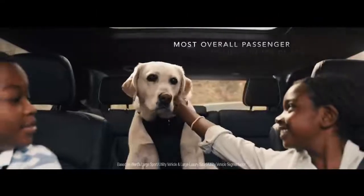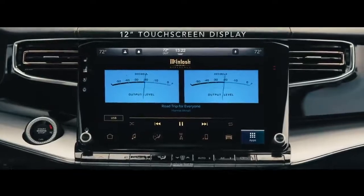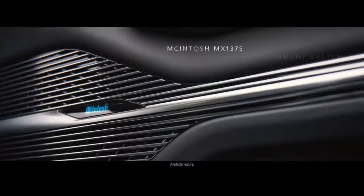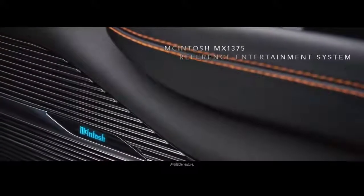We've brought in Amazon Fire TV. So with that, you have connected entertainment, and not just in the vehicle. You can actually start a movie in your living room and finish it in the car. McIntosh is widely recognized around the world as doing the most premium home sound systems. And for the first time, they've partnered with us to offer 2 different McIntosh sound systems.